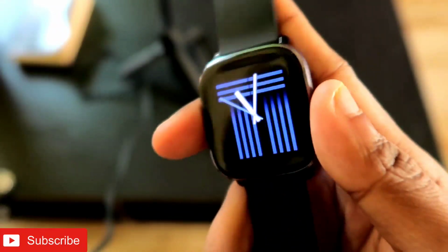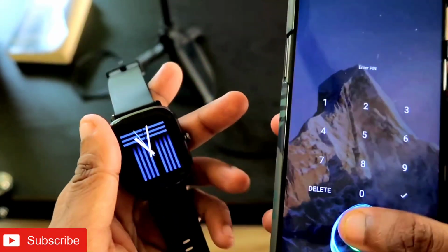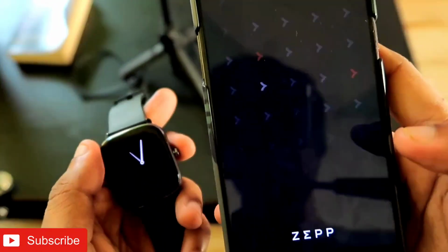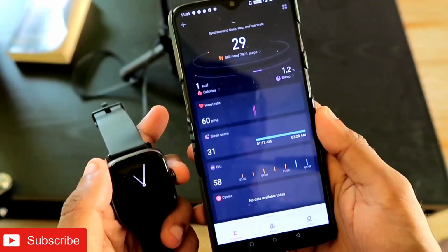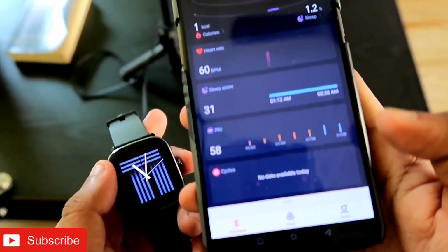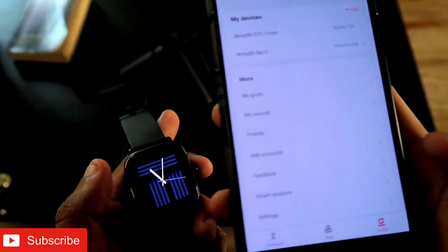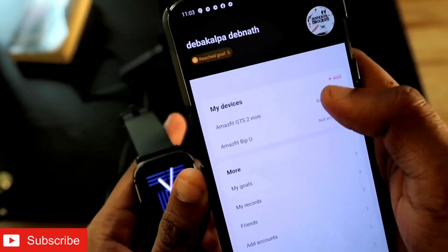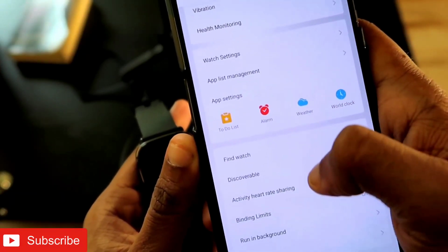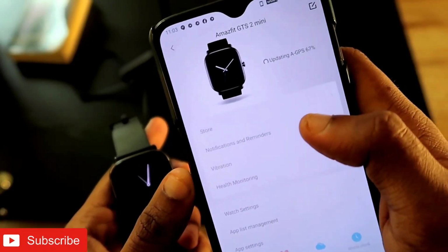So let's start. First of all, I will show you how to configure the watch with the official app of Amazfit, where you can get the notifications directly in the watch. This is the official app of Amazfit. The app name is Zepp app, and here after pairing the watch you will get these options, and you have to come to this profile option. In the profile option you will get the watch. You have to click on it, and you can see there will be a lot of options, but you have to select the one where you will be getting the notifications, that is notifications and reminder.